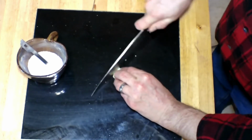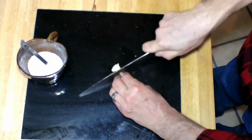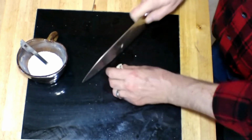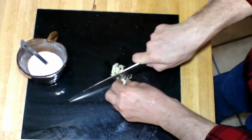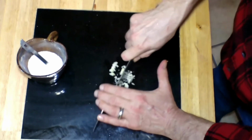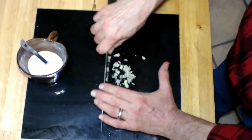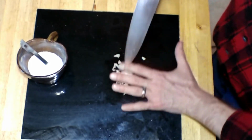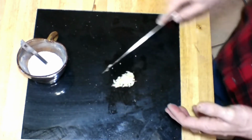We're going to start just by roughly chopping our clove of garlic. Careful not to cut yourself, of course. One way, turn it, make it into a very fine dice. This little marble cutting board is a little slippery, but that's all right. That's going to work in our next step here. We don't need to make it too perfect, but we want to get it into a nice rough chop.